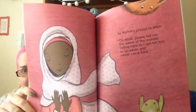The next morning was just as hectic. "I can't find a pair of socks from Papa," Mummy moaned. "I've looked in the dryer, the laundry basket, and the airing cupboard. I really think there's a monster in this house who takes socks. Maybe he eats them. Do you know his name?" she asked Khadijah. I apologize if I'm butchering these names. "No, I don't," replied Khadijah. "Have you asked God?" So Mummy prayed to God, "Oh God, please tell me the name of the monster hiding here so I can tell him to go away and never come back."